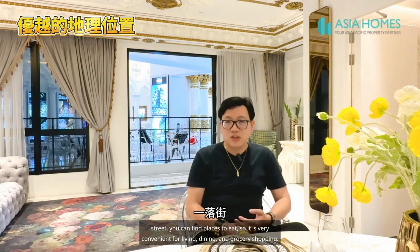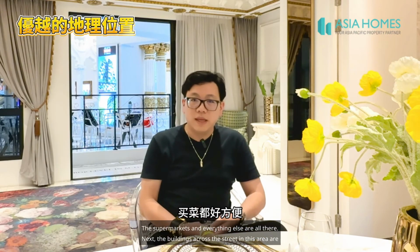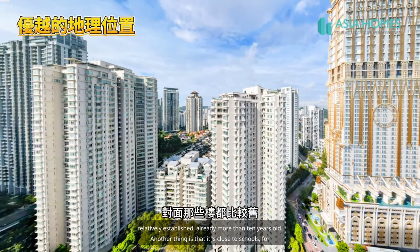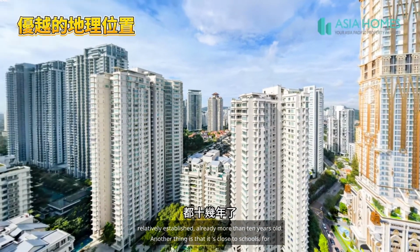First of all, this location has a superior geographical advantage. There are shopping malls like Publica and Solaris nearby. Just down the street, you can find places to eat, so it's very convenient for living, dining, and grocery shopping, and the supermarkets and everything else are all there. Next, the buildings across the street in this area are relatively established, already more than 10 years old.